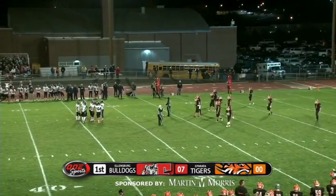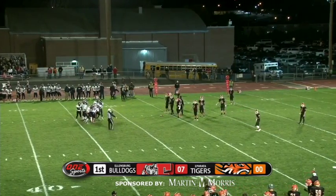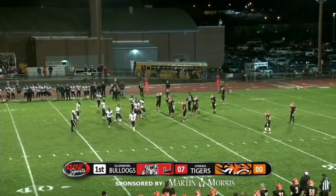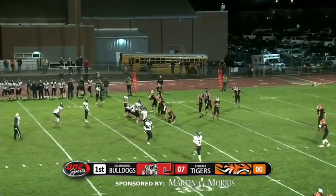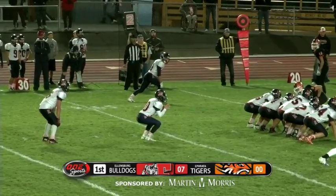Brings up second down. 10-yard penalty from the spot. About 14 yards from the Tiger 26-yard line. Second down, 14 to go for the Bulldogs. Penalties and turnovers, definitely don't want those going on right now.